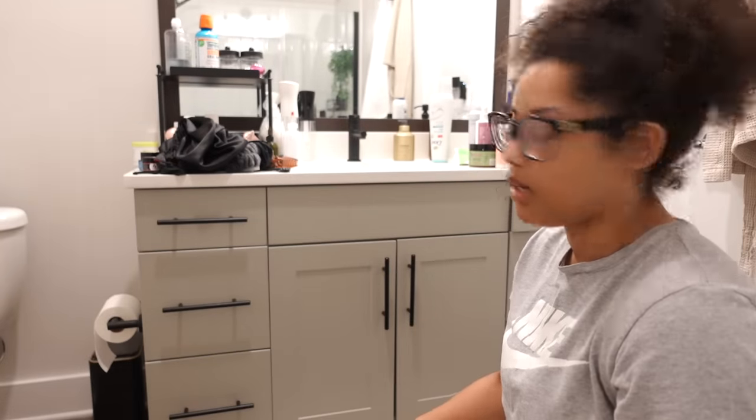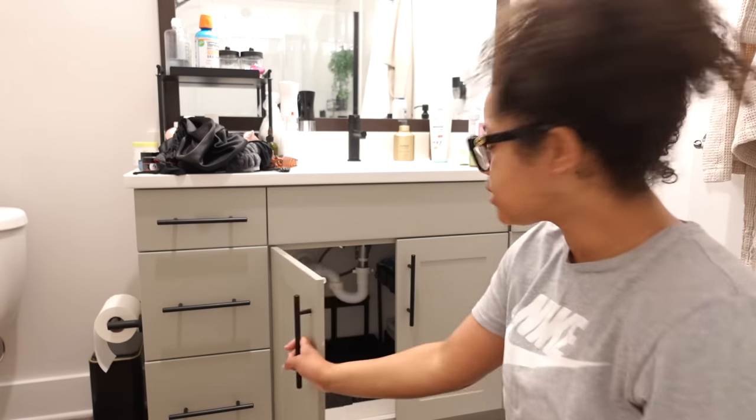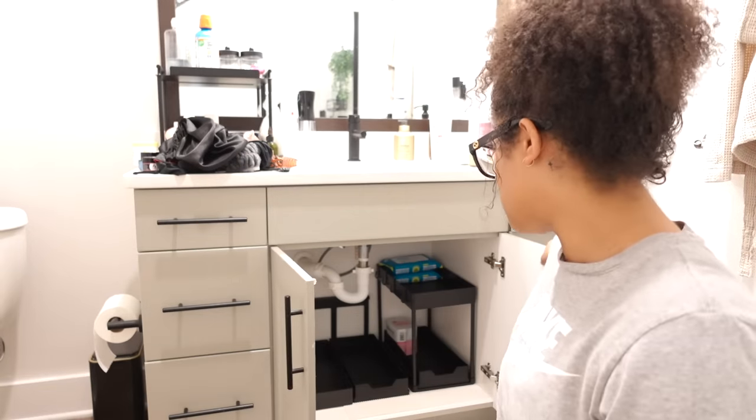But I'm going to go ahead and see if I can tackle my bathroom because I am tired of living out of boxes. Okay, so I'm in my bathroom now, and as you can probably tell, everything is up on my sink. I haven't actually put anything in these cabinets because I was waiting to film it for you guys. I do have some organizers though.